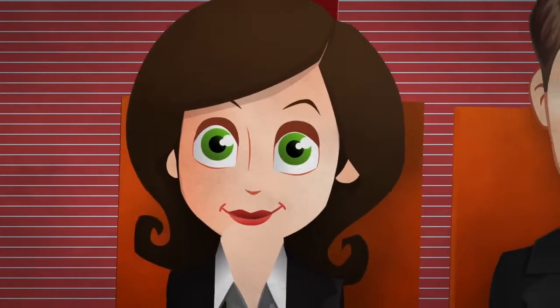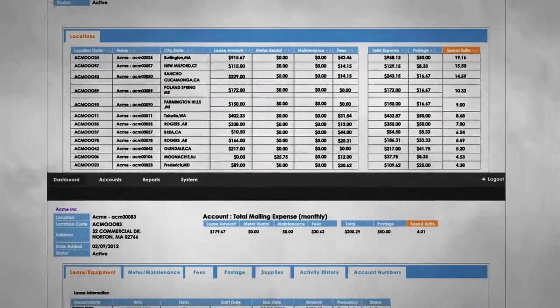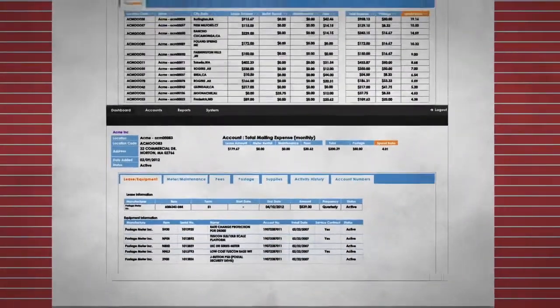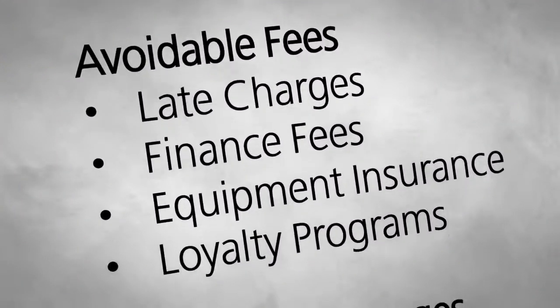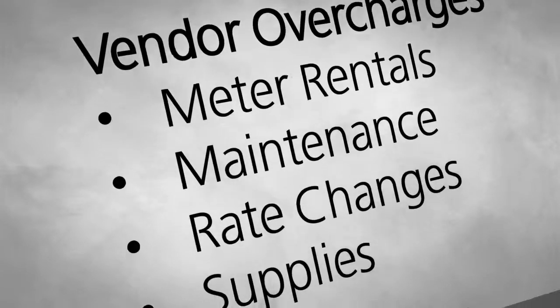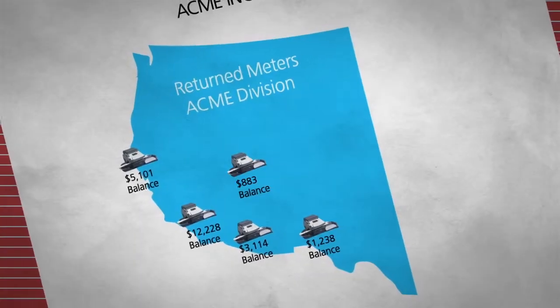What I like is that they managed the spend for us, including giving us a web-based dashboard that shows us all of our mailing expenses in one place. The reports we were getting from the vendors were spotty at best. Postal Advocate eliminated over $20,000 in vendor fees and got us another $10,000 in refunds from areas that we were overpaying. I was amazed at how much lost postage they found.